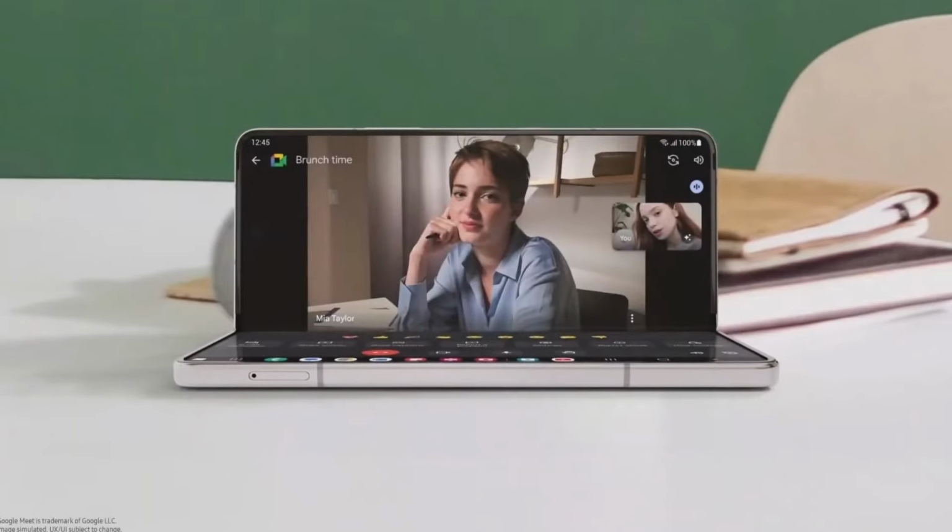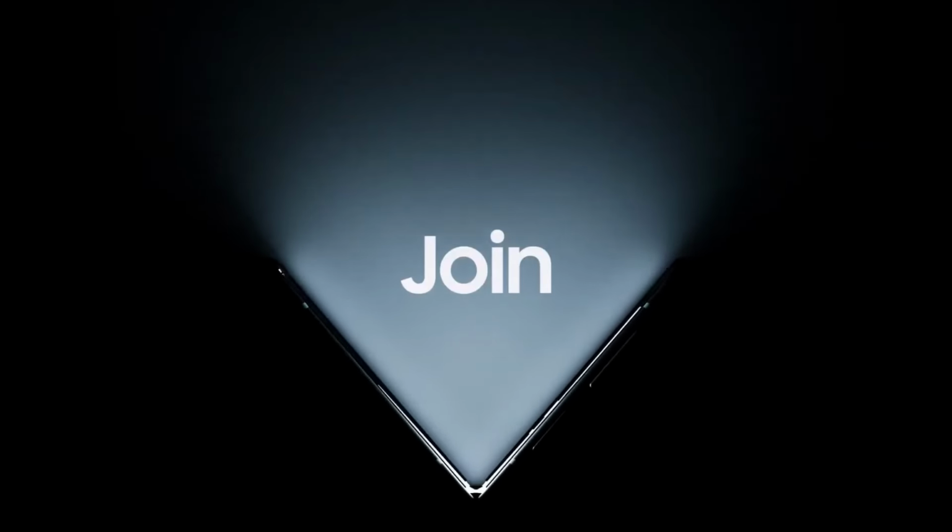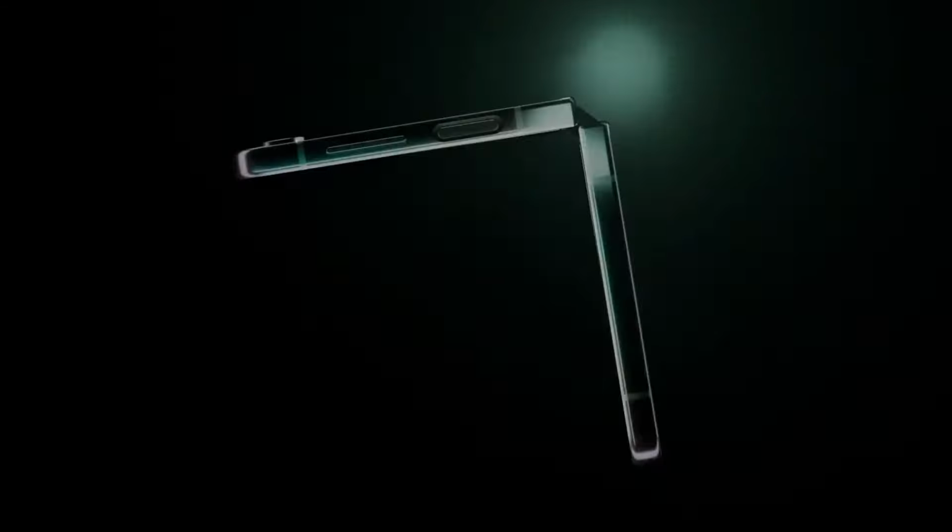Today, we have some exciting leaks to discuss about Samsung's upcoming Galaxy Unpacked event happening next month in Paris. Courtesy of the well-known leakster EvLeaks, we got a sneak peek at some of the promotional materials for Samsung's latest innovations. Let's dive right in.